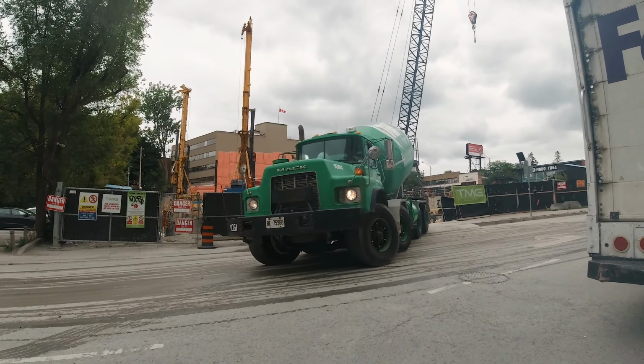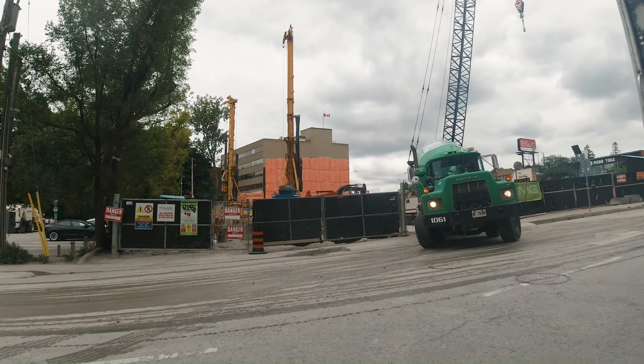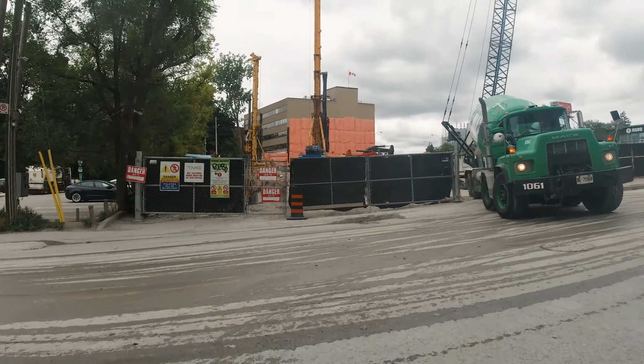I'm at the corner of Jane and Bloor. It's the site of an old cinema that's under construction. I'm checking it out a little bit. Okay, let's cross the street here.